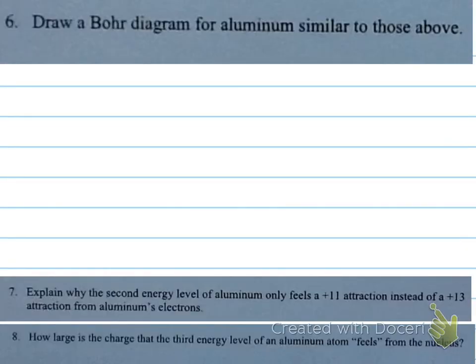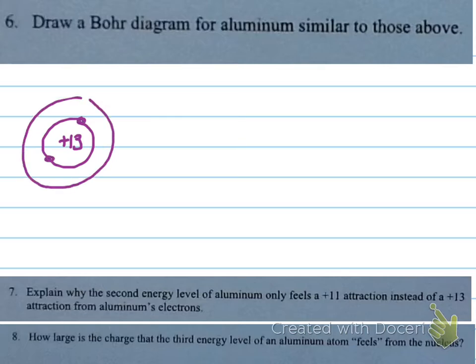So number 6 asks us to draw a Bohr diagram for aluminum similar to those above. So again, we have a plus 13 in our nucleus because its atomic number is 13. Here are my 2 electrons in my first energy level. And again, I can only put 2 in my first energy level because that's all it can hold. 5, 6, 7, 8. There are my 8 electrons in my second energy level. Again, I can only put 8 in my second energy level because that's all it can hold.